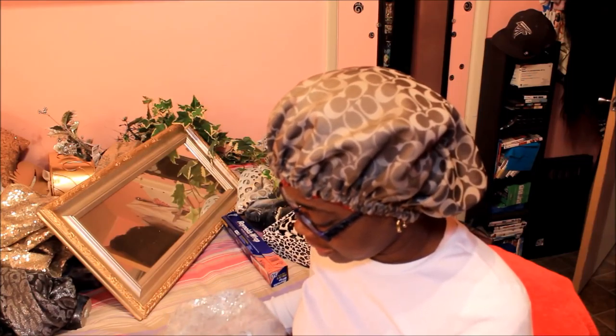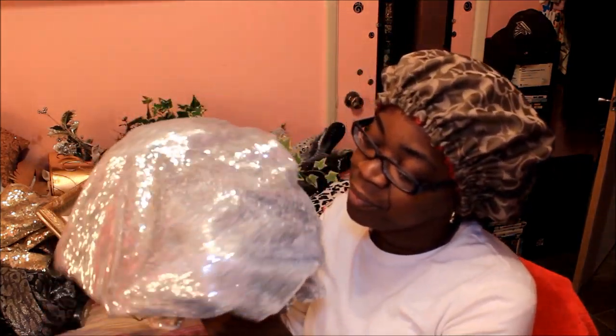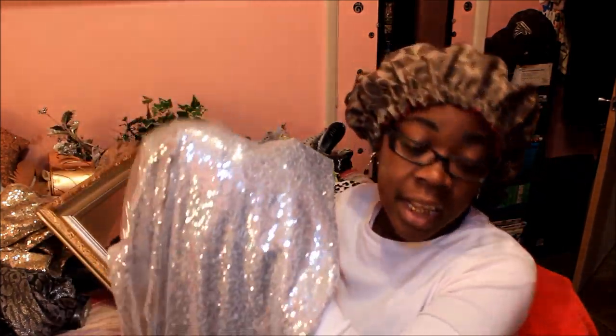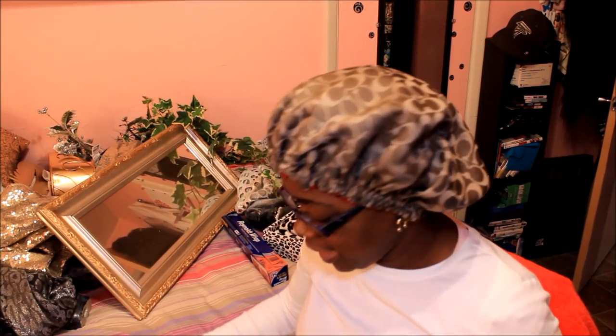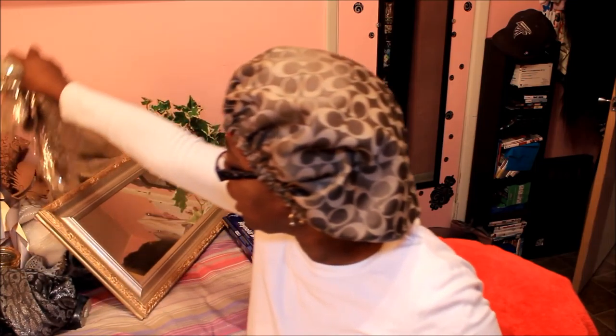Let me just get on with the haul so I can lay back down. So the first item I have is the silver bling. This is a curtain. This is one panel, and I got two of these. I mean, one silver and one gold. The reason why I don't like this is because I have so much lint on my pants right now from this curtain. It's not the actual glitter that's falling out, it's some kind of lint. But once I hang it up, it ain't going to be touched, so I ain't going to let that bother me. And I got a gold one as well.